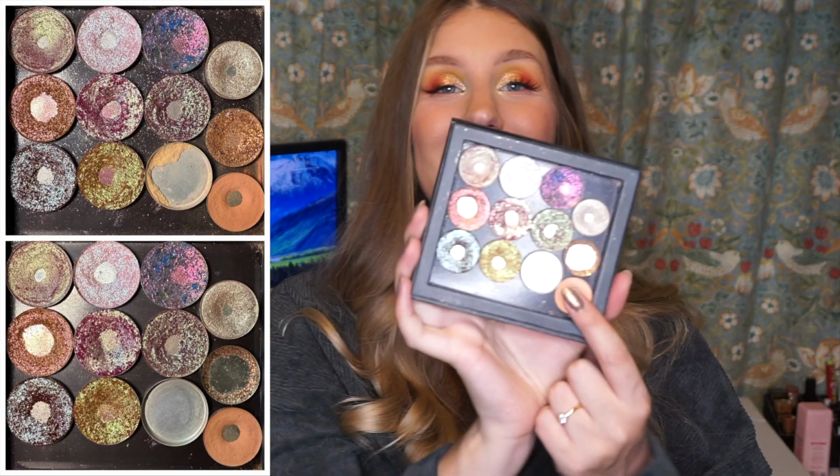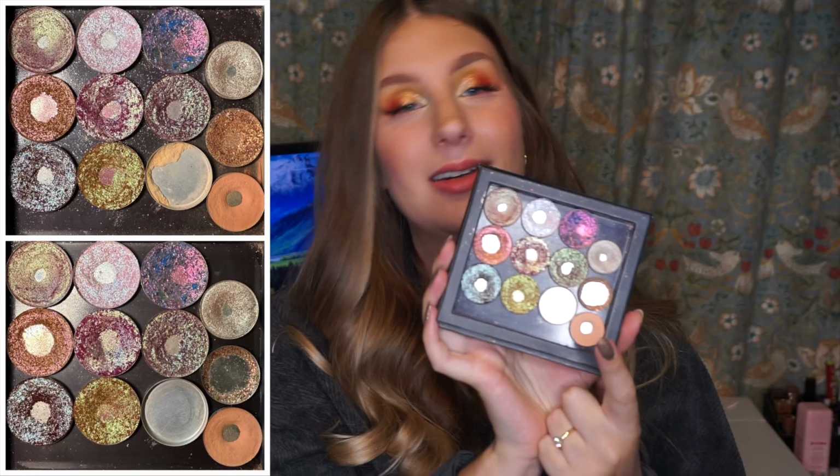Then we have the big elephant in the room, and that is this pan right here. This is the NYX Depotted kind of cream shade.